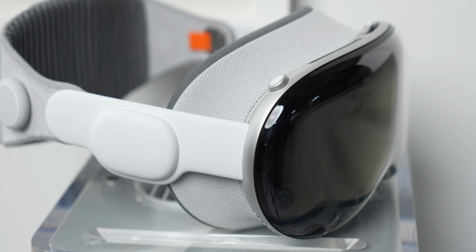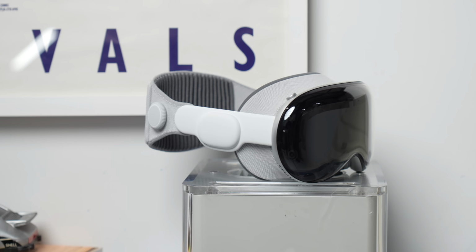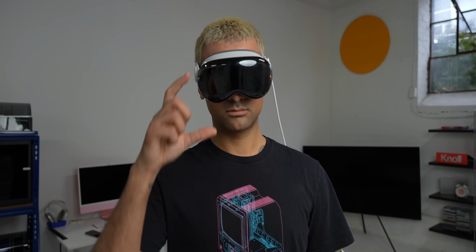And reports say that Apple has actually scaled back production of this headset due to most likely a lot of sitting stock. And rumors also hint at a much thinner, lighter, more affordable version in development for this headset, which would make it a lot more appealing to more people. But when and if we'll actually get this cheaper headset, who knows?